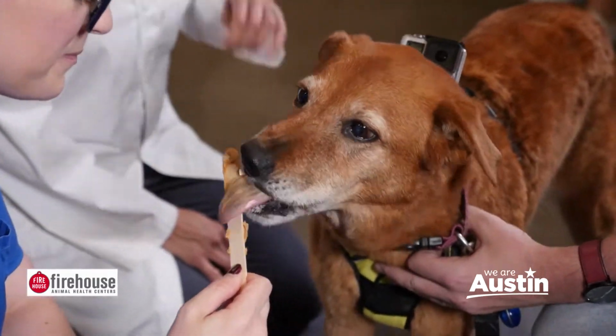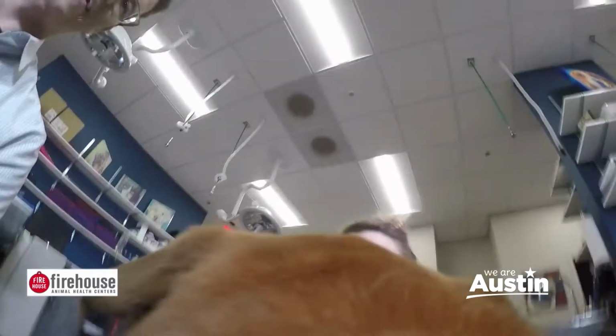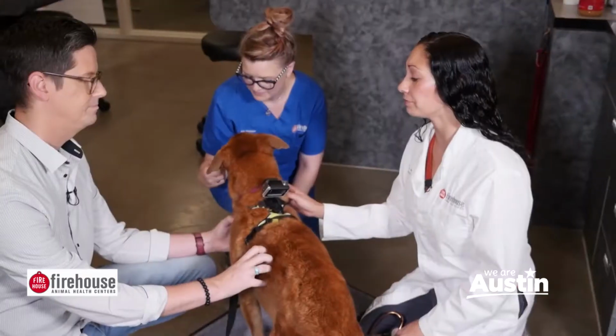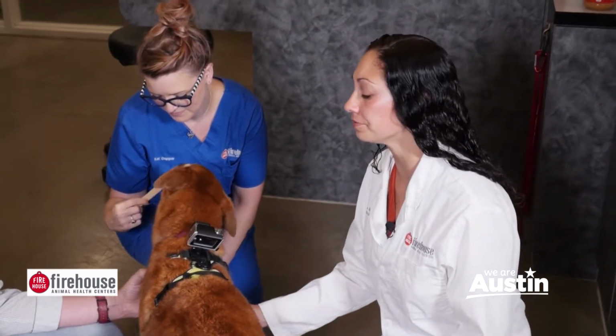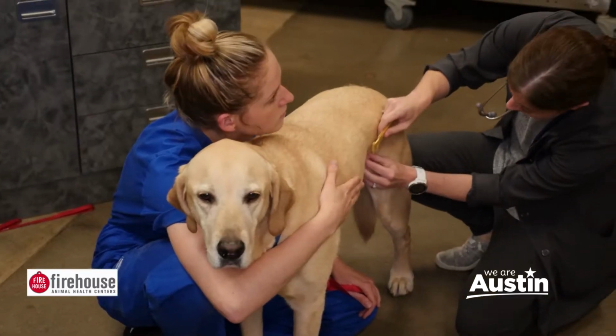I can just even squeeze on her belly and do part of my physical exam, and she's so focused on that peanut butter that I'm able to do a really great physical exam on her. Unfortunately, I think there have been experiences where these guys go into their veterinary clinics, they don't get great physical exams because they're so nervous. So this really allows us to make sure we can go from nose to tail and get that good exam.